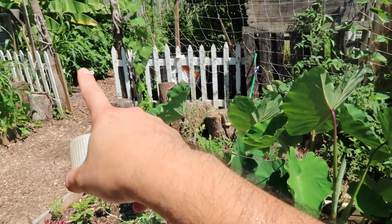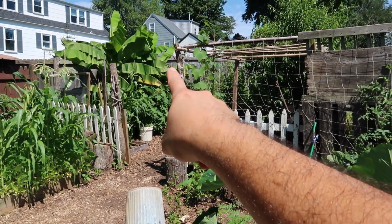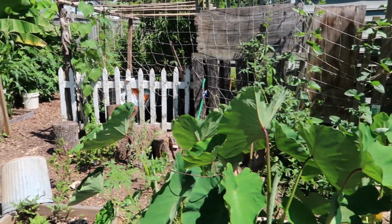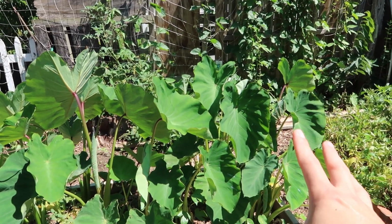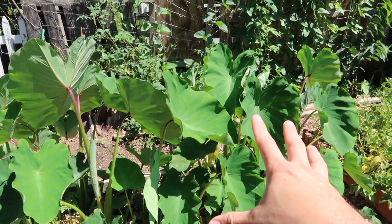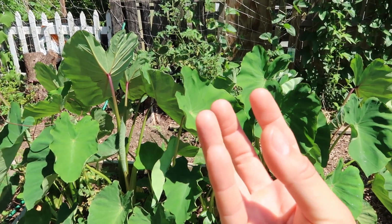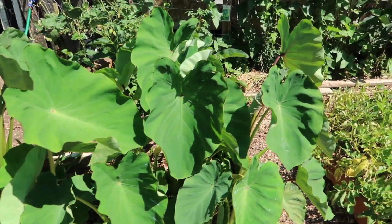I was also able to overwinter taro last year. There's a little plant over there underneath the banana plants, and I did that by mulching it really heavy. So you can grow taro, which is tropical. It's usually grown in Hawaii and other Asian countries, also in Central America. But it's really tropical. But if you can cover the corms, or just the tubers, the starchy tubers, with a lot of mulch, they will survive the winter.